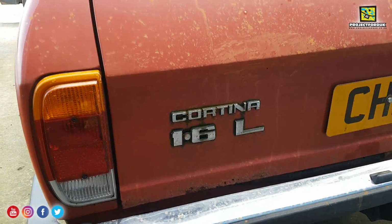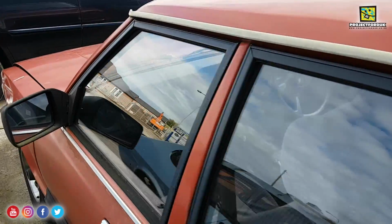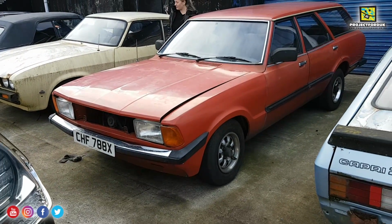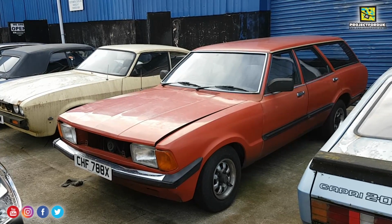Up next we've got a Cortina 1.6L estate in what I can only describe as soil pipe orange. I love the shape of this thing. And I don't mean my wife.